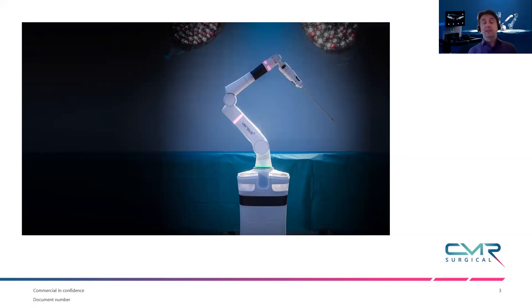The cart has been designed along the principles of the human arm, and it has a shoulder, elbow, and a wrist. And you can see that the instrument doesn't look very long because the instrument is held as a conductor would hold a conducting pointer, and it's held aligned with the hand, which means you've got increased range of movement and potentially reach. This is also a smaller cart than other robotic systems, making it more accessible and also more maneuverable, so you can move it potentially from OR to OR.